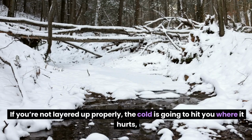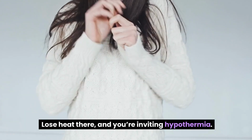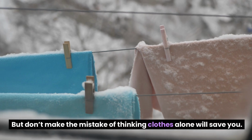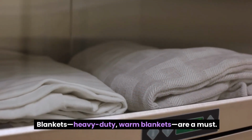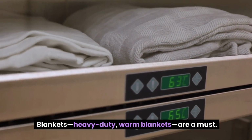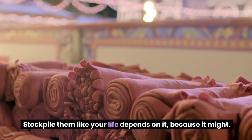If you're not layered up properly, the cold is going to hit you where it hurts, especially your hands, feet, ears, and most importantly, your head. Lose heat there, and you're inviting hypothermia. But don't make the mistake of thinking clothes alone will save you. Blankets, heavy-duty, warm blankets are a must. Stockpile them like your life depends on it, because it might.